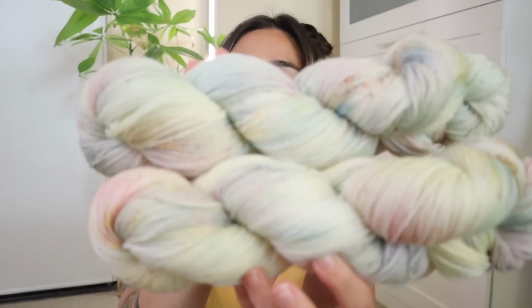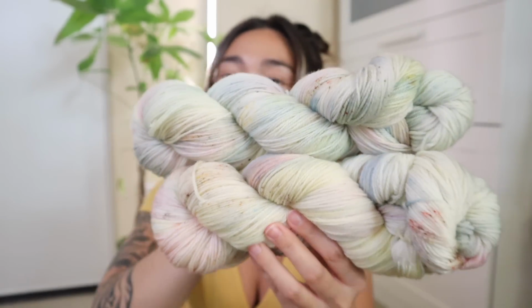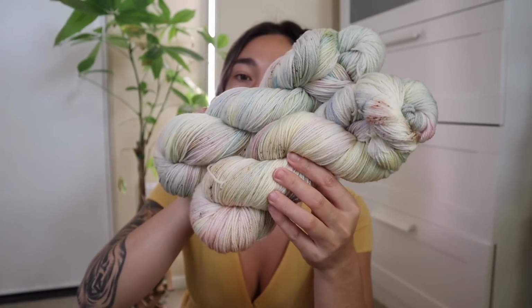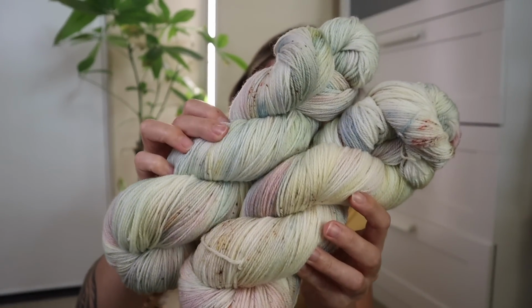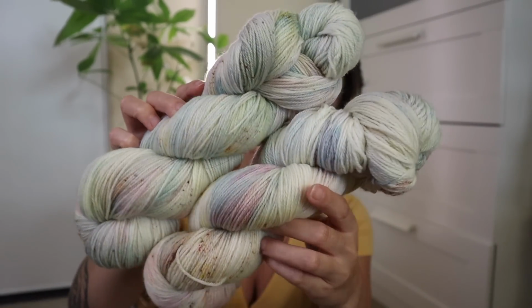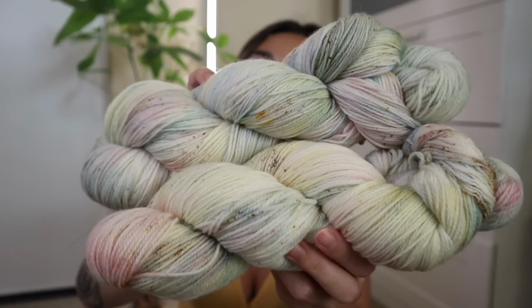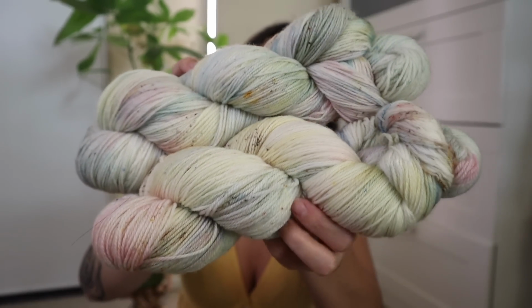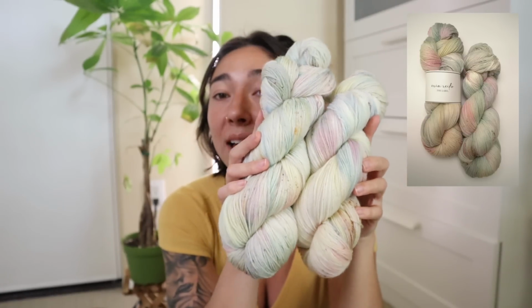Next up is my favorite colorway that I've created, and this is Garden Party. Again, this is on my fingering weight 100% superwash merino wool yarn, but it's a really subtle light wash of pastel shades. You've got a very light minty green mixed in with some violets, some rose red, and even a little bit of this lemon yellow. So this has to be my favorite colorway that I've created.